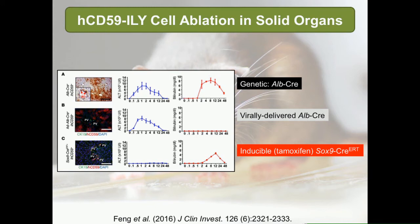And so we could show that, sorry, this mouse is sticky. We could show over here that we did get HCD59 specifically in the cell types of interest, and then upon administration of ILY, you could track the ablation of those cells by following either serum ALT levels, which is indicative of hepatocyte damage, or you could follow it looking at bilirubin, which was indicative of ablation of the BECs.